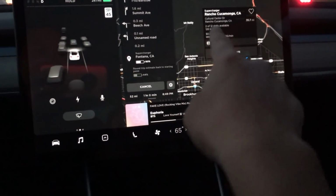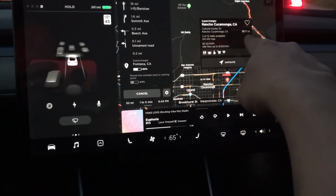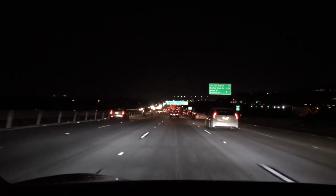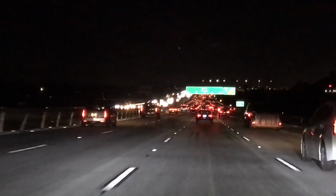First destination is gonna be Rancho Cucamonga, around 35 miles. Gonna get some charge there, and then we'll continue on our way, and we're gonna let the navigation system guide us to the next charging station.